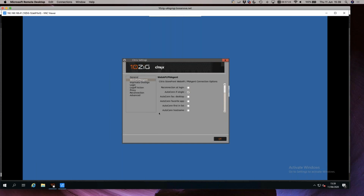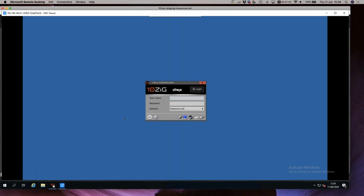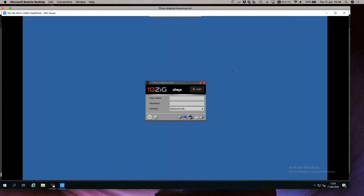I'm just going to configure a couple of other options that are necessary for the purpose of the demo when we get back to it. Okay, I get a certificate warning here with the fact I haven't yet imported the certificate, so I'm just going to accept that certificate warning for now, and then I'm just going to enter into the control panel to turn the SSH client on so that I can demonstrate the load on the endpoint when we come back later to do the Teams optimization demonstration.